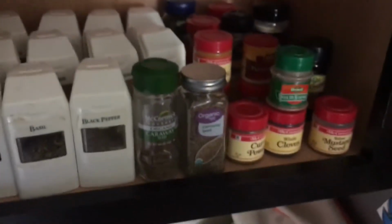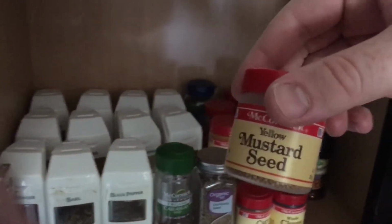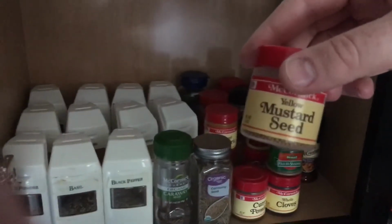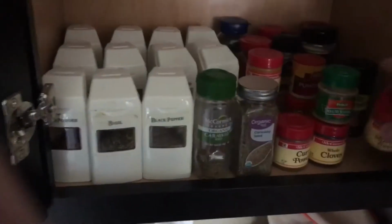And then finally, this is the bottom here. This is where I have most of my spices. So this, I have mustard seed for potato salad. This is the only thing that I use these whole mustard seeds for. It's like a grilled potato salad with mustard seed in it.